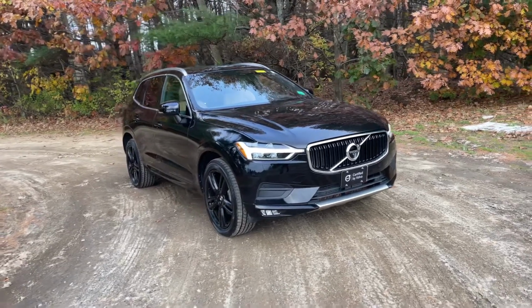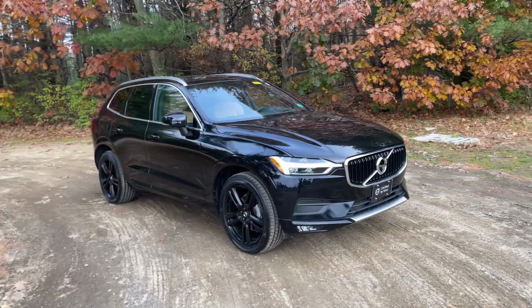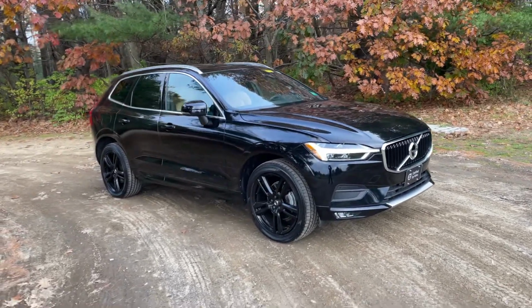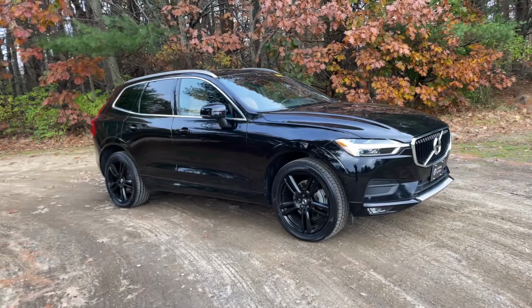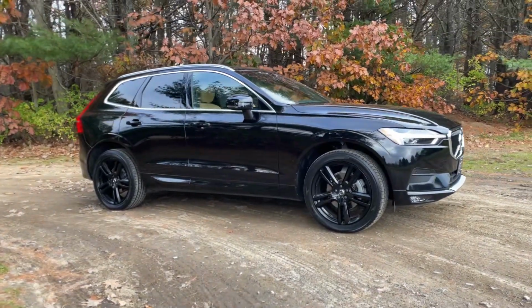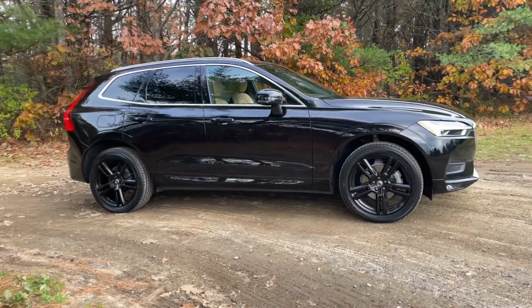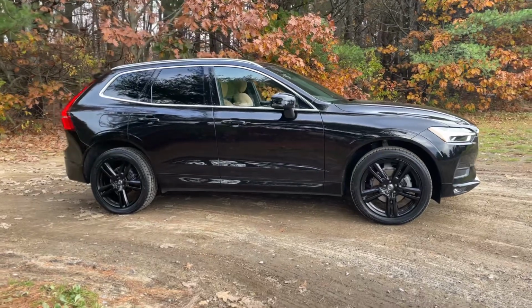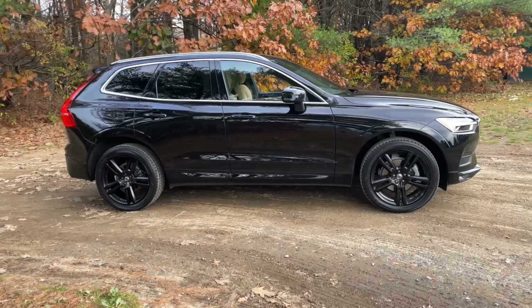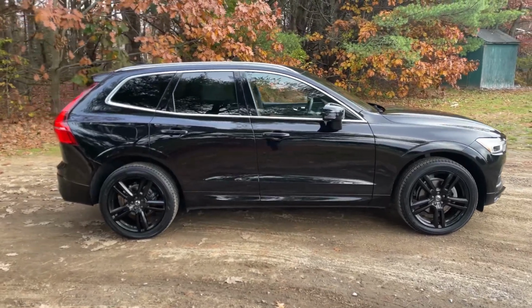It has the premium package, the multimedia package, and the advanced package. It has the cool styling kit on the outside, that's the metal pieces on the front and rear bumper, and a full set of brand new custom wheels that our used car manager Tim Swinburne put on this. It's a cool look. It has a giant panoramic sunroof with a power sunshade.